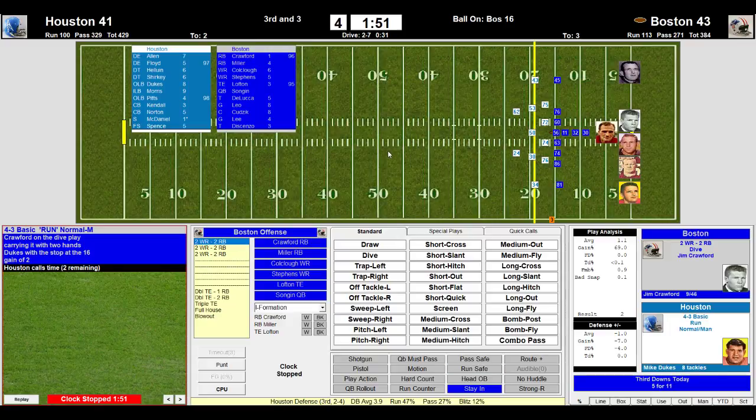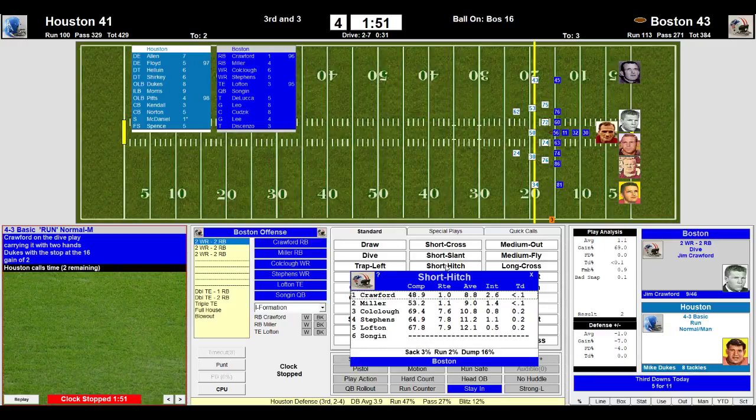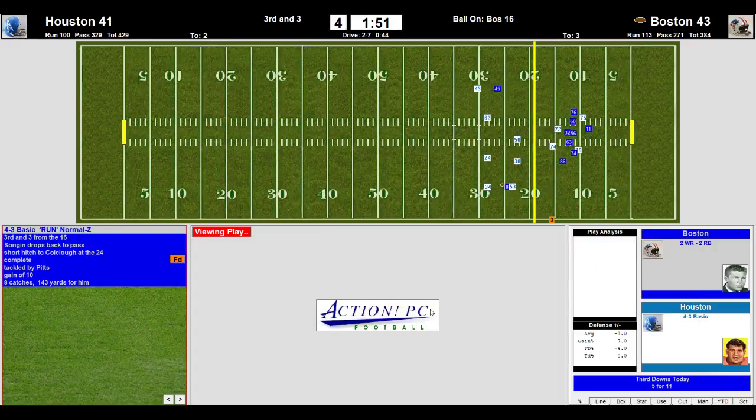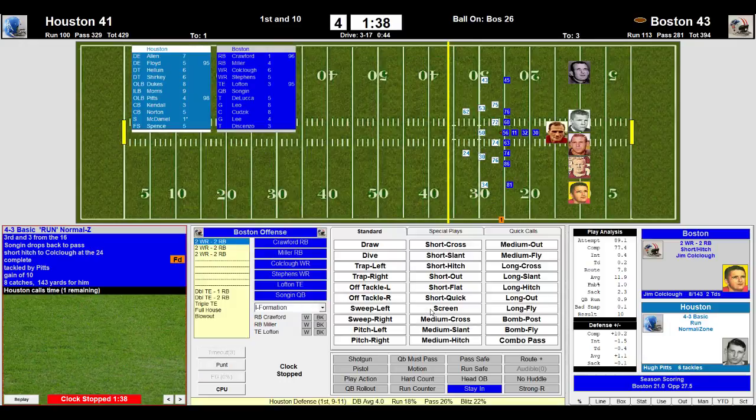Stay in. Short hitch. Kolkoff. Songin back to pass. It's a short hitch. Complete! Gain of 10. 1st down. A clutch pitch and catch by Songin to Jim Colclough. Colclough now 8 receptions, 143 yards, and he has torched the Houston defense for 2 touchdowns.